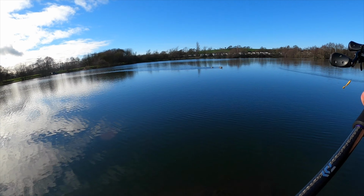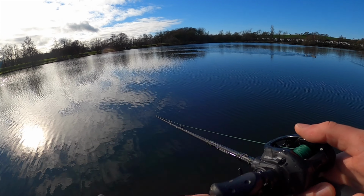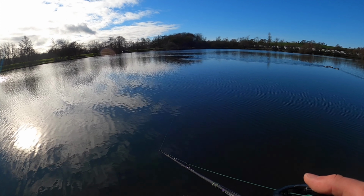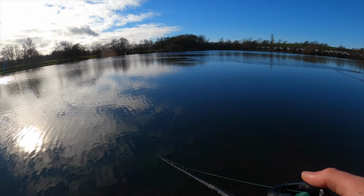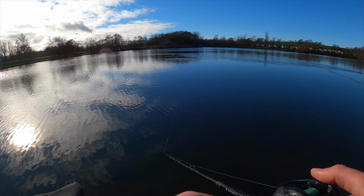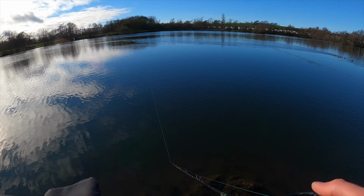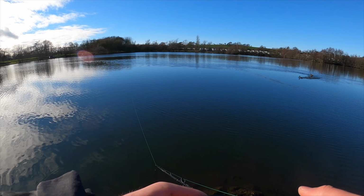So in case you're wondering what happened there, that cast you saw where the GoPro cut out, I carried on reeling it in, and then that's when the fish hit. Every time the GoPro runs out of battery, I bring my lure in, change over. That just so happened to turn off at just the wrong moment, but still, second double of the day. What a result that is.